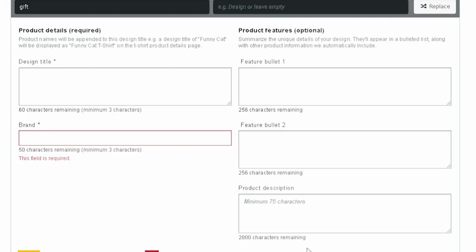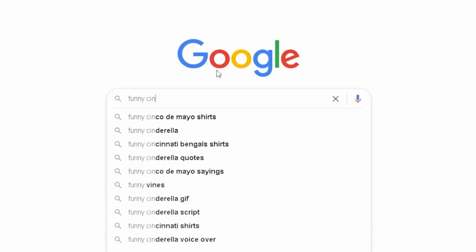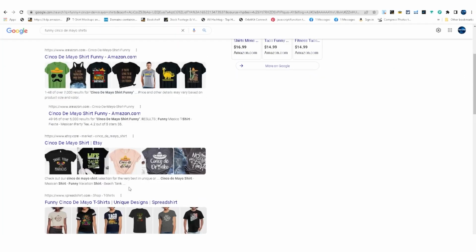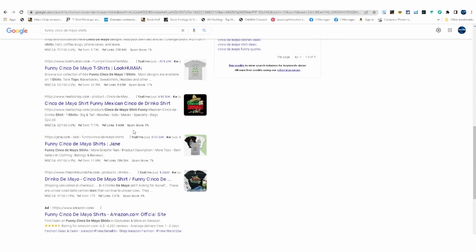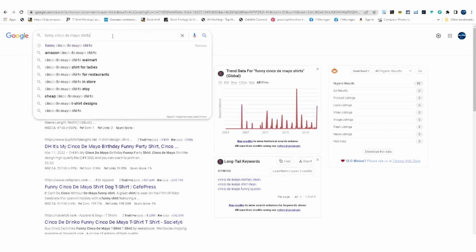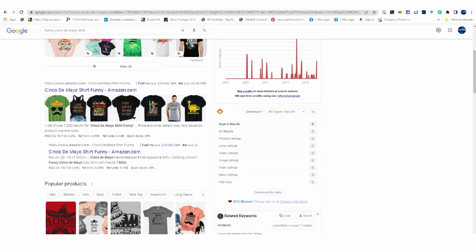Description matters on Google. So if you go to Google, for example, type in funny Cinco de Mayo shirts. You're seeing a Merch by Amazon shirt right there. But if we come down a little bit, let's see if we have one that pops up. No, it doesn't. Let's go to the next one. Come on, pop up. Let's just type in shirt. Pops up now.